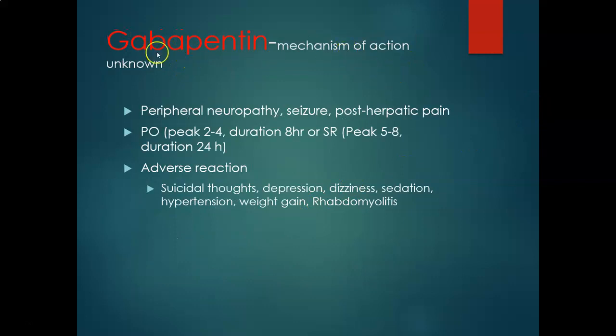So gabapentin mechanism of action is unknown, but it's used for peripheral neuropathy, seizure, postherpetic pain. PO peak 2 to 4, duration is 8 hours. For sustained release, peak is 5 to 8 and duration is 24 hours. The most commonly dosed thing that I have seen in the hospital is mostly 3 times a day, which is every 8 hours. Adverse reaction includes suicidal thoughts, depression, dizziness, sedation, hypertension, weight gain, and rhabdomyolysis.